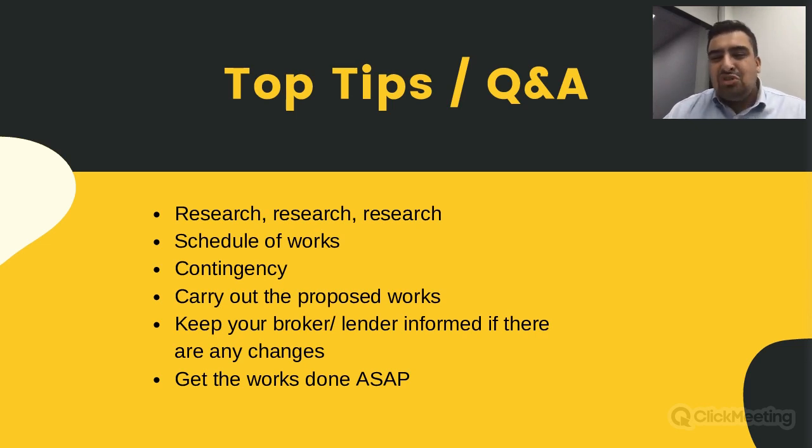If there are any hitches or anything that comes up that causes you issues, or you think that you're not going to be able to hit the time periods, you need to make sure that you keep your broker and lender ultimately informed, so you work with them, because as we can appreciate, things do overrun. There could be some issues.